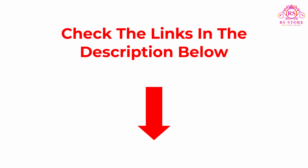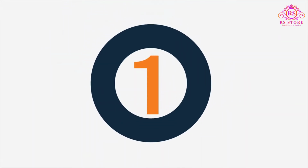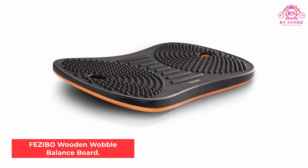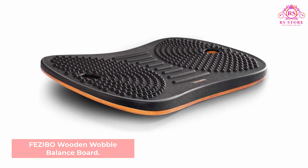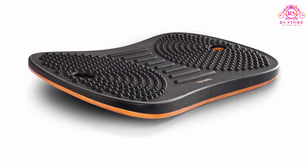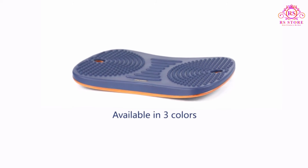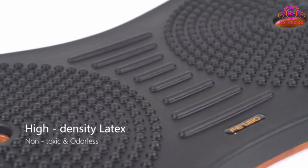So let's get started with the video. Number 1. FEZIBO Wooden Wobble Balance Board. FEZIBO's balance board is ergonomically engineered to keep you steady, relax your muscles, and relieve stress. It comes with anti-fatigue foot massage points that keep you focused and relieve foot aches and pains.